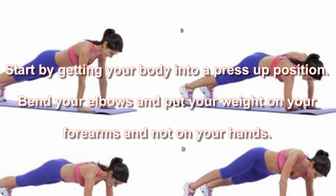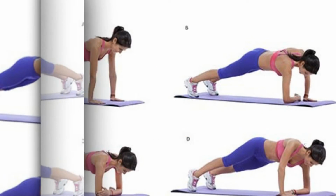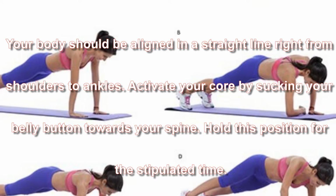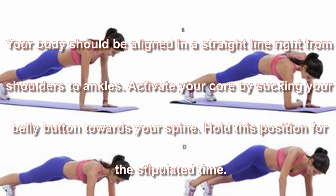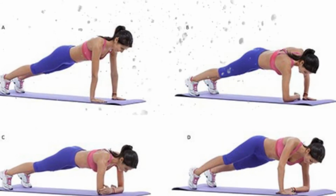Bend your elbows and put your weight on your forearms and not on your hands. Your body should be aligned in a straight line right from shoulders to ankles. Activate your core by sucking your belly button towards your spine. Hold this position for the stipulated time.